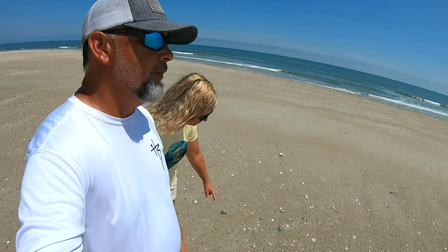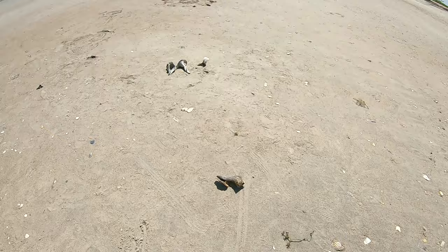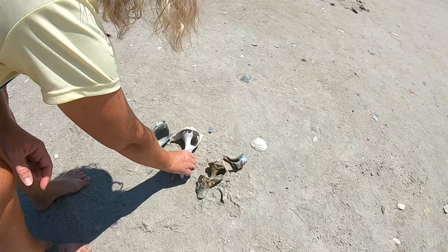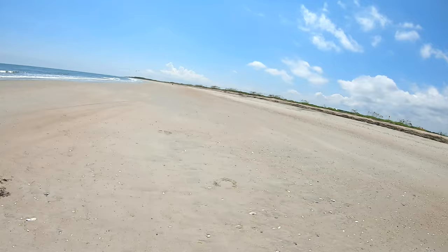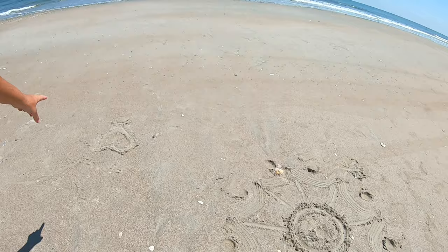Looks like somebody left their little broken collection up here. Yeah, these are not our finds. Well, I guess they are. They left them. But here's some of the other broken shells and stuff that you might see if you decide to venture here. Somebody had a little cool sand art here. They drew a web and a heart.